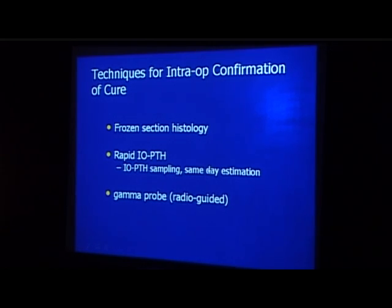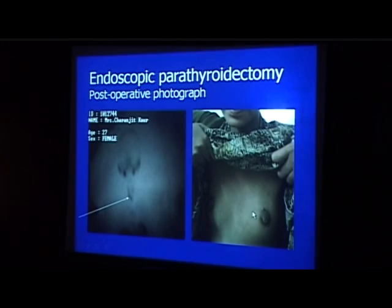PTH assays. A significant fall 10 minutes after surgery will suggest that you have removed all the enlarged or pathological tissue. And a gamma probe can sometimes be used both to guide you towards the parathyroid and to ensure that there is no residual activity after whatever you have removed.